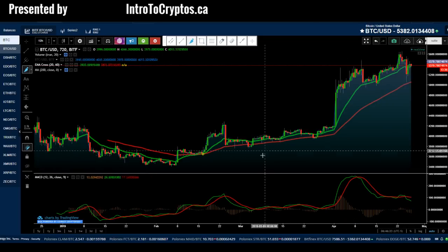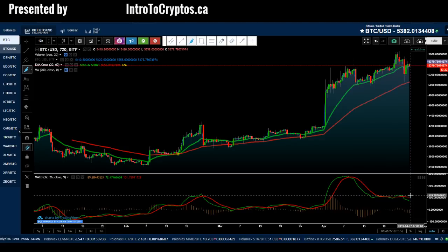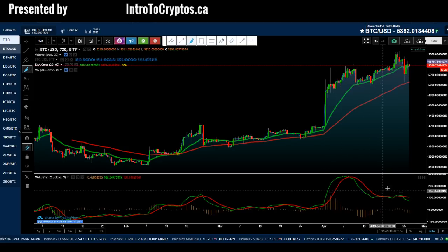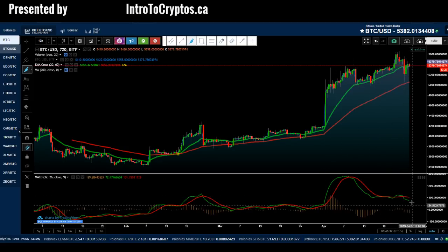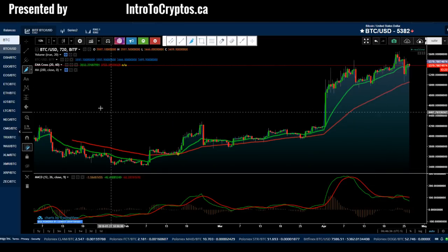How about the MACD? This one's a little bit more bullish, but slipping at the end here. So it's crossed over, and it's not showing a turnaround that it's catching strength and going to be building up. Not yet. It feels like it's going to be pulling back.